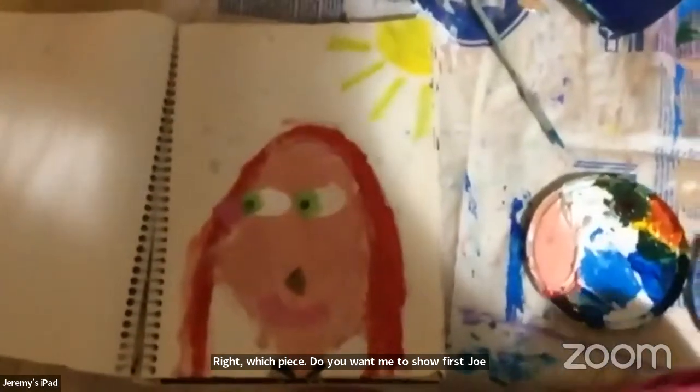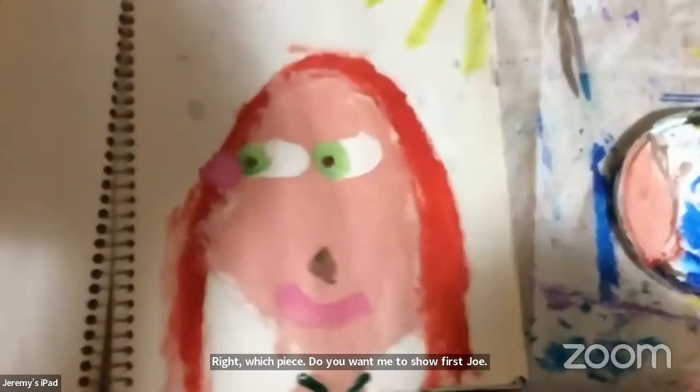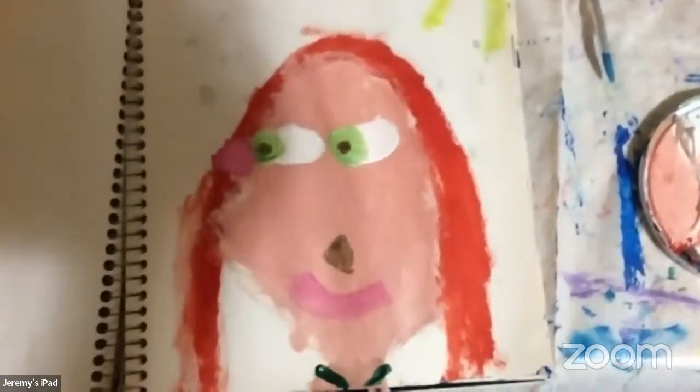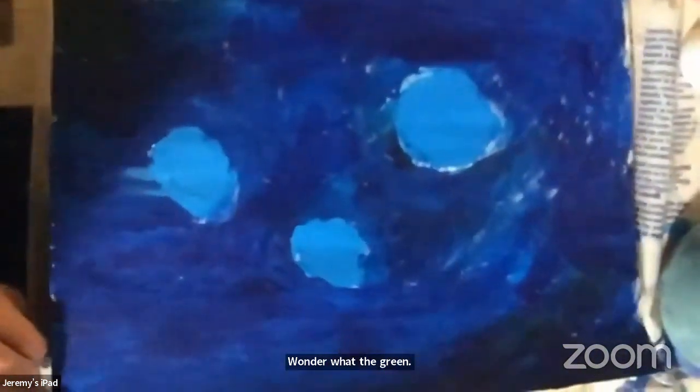Here we go. All right, which piece do you want me to show first, Joe? Just show the girl first. Okay. So this is a piece that I have worked up while waiting for my turn to happen. And this is what I have drawn for today. Oh, this way, sorry. So here's the fish, a green fish. Oh, a green fish. I was wondering what the green is. And an eye, and then there are three bubbles.